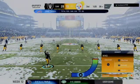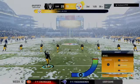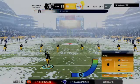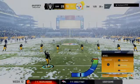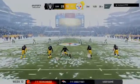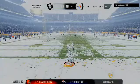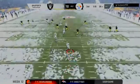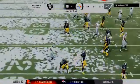Chris Boswell will kick off for Pittsburgh. Boswell now to kick it away after the touchdown. This is fielded a couple yards deep. And he'll get it up past the 20 to the 22-yard line.